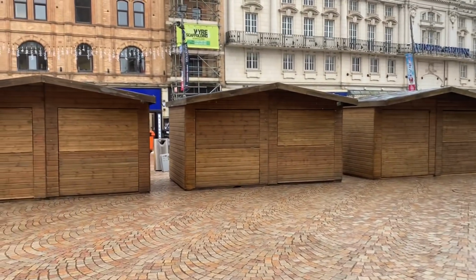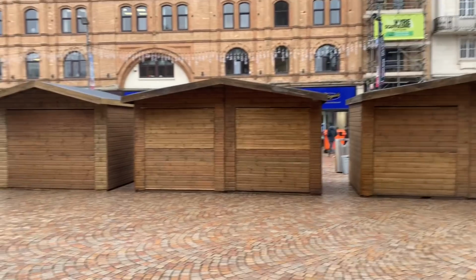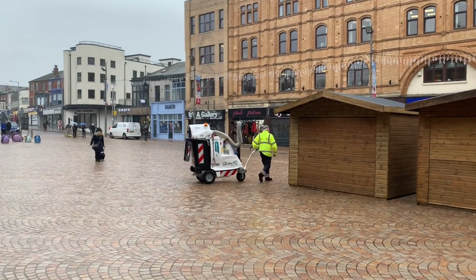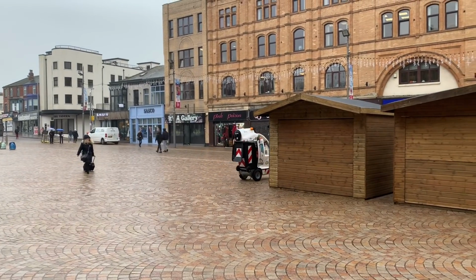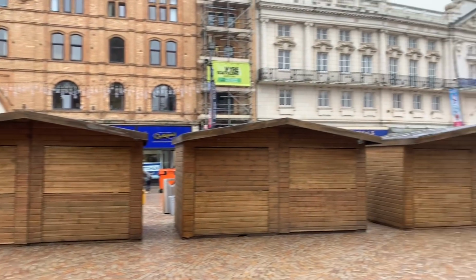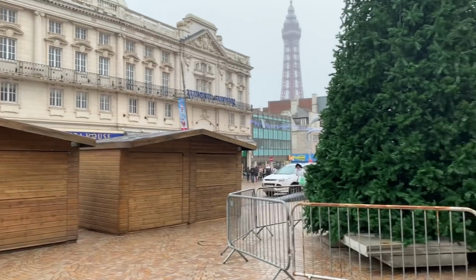So I'm not sure whether they're delivering any more cabins. I'm kind of guessing there will be. Here's the man with the no look. It's marvellous, that machine. It's an outdoor hoover. I thought Kevin might want one of them if he saw it.